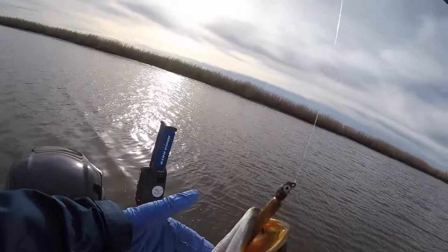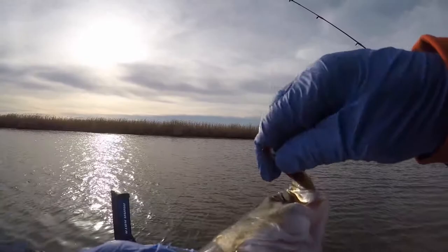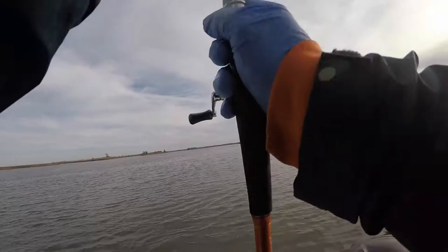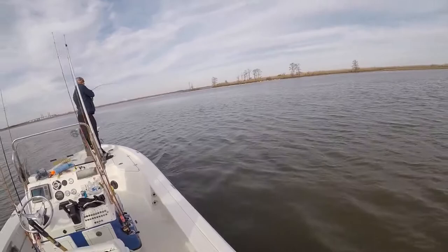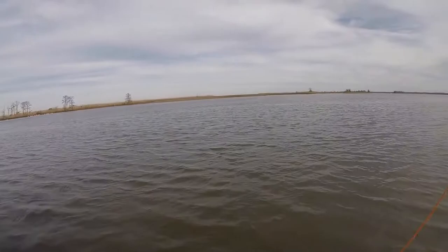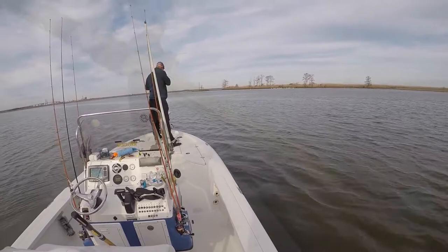Trout is all about staying steady. Yeah, he was on it, just swimming with the boat the whole way. It's a good fish up there. I think that one that I just had on there was a red, just swimming with the boat. Yeah, sir. That was pretty.